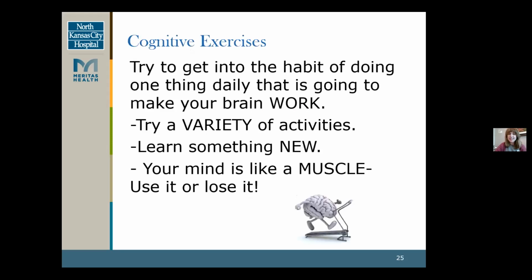So that is an example of a cognitive exercise. A lot of times we utilize exercises that are going to help us learn or practice different strategies. And the one thing that I tell my patients is really important is just trying to get in the habit of doing something every day that's going to make your brain work.